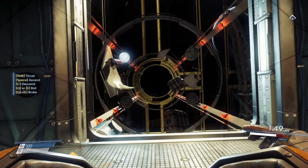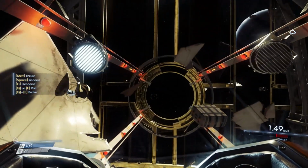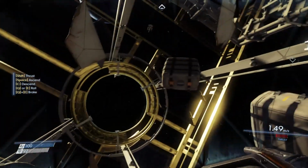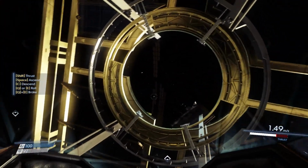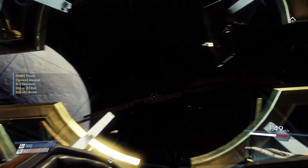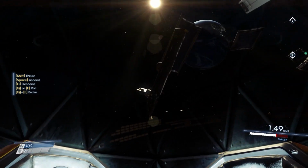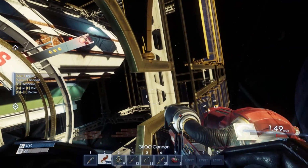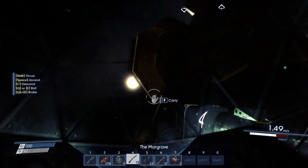Nice. Oh, that's cool. So we can roll. Oh yeah, look. Do a barrel roll. That's really cool. I like it. Except I can't remember what orientation I was at before. It's okay. Oh, wait. So it's not guided? We can just go around out here? All right, good. I think our weapons actually work.